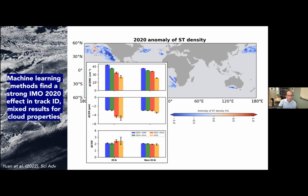And if we look at cloud droplet number concentration, which is the top here, what we find is a big decrease in 2020 compared to years before. That's exactly what we would expect. And here, it's probably easier to see in the non-ECA, the open ocean, so these are not emission control areas. There's a big decrease in cloud droplet number concentration, which corresponded with a decrease in effective radius, which is not supposed to happen. If you remember the cartoon, these are supposed to be anti-correlated. What we'd actually expect is larger sizes now in these ship-affected clouds with this reduction in the ability for these particles to seed the clouds. And we find no change in cloud brightness, which is very confusing. We would expect that clouds with less number concentration would be darker than they were before. So that's a little weird.